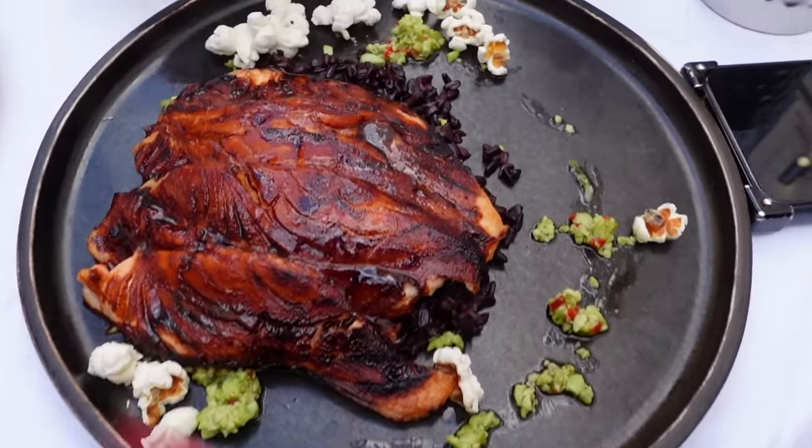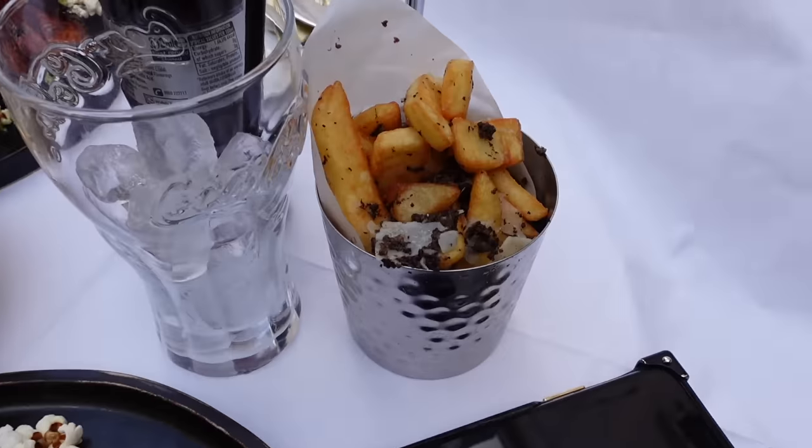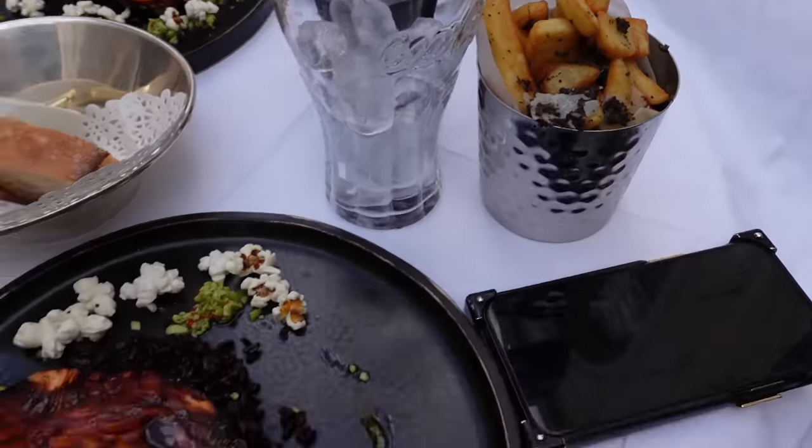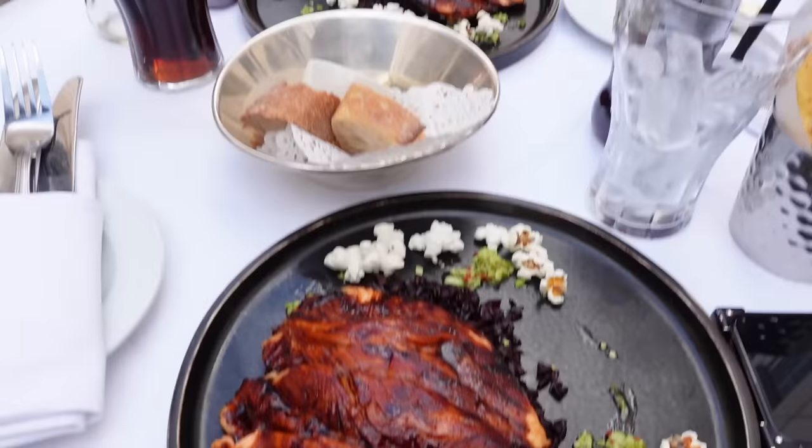Salmon teriyaki with black rice. I love the popcorns on the side, and I'm having some truffle fries as well. They smell delish. So yeah, let's dig in. Are you ready? Very ready.